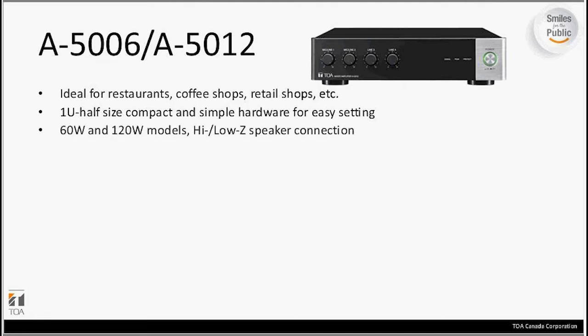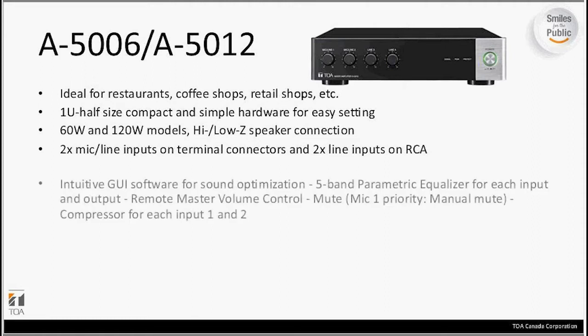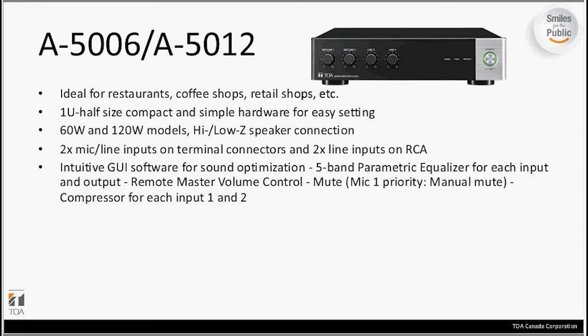As I mentioned, 60 or 120 watt models, both in high and low Z speaker connections. So you've got 70 volt, 100 volt, and 4 ohm operation on this. There are 2 mic line inputs on terminal connectors on the back of this, as well as 2 line inputs on RCA. The intuitive graphic user interface software allows for sound optimization.